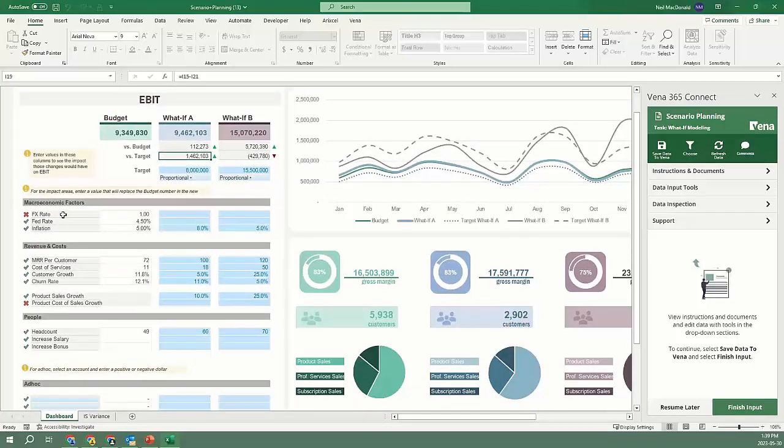We've got the ability to look at, what if there's a change in the FX rate? The FX rate right now is turned off. Let's turn it back on. Right now we're saying the budget, everything is even, but we know that that's probably not true. What if the FX rate is 1.1? We can see a change in the gross margin.